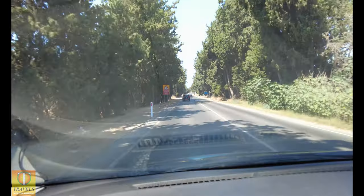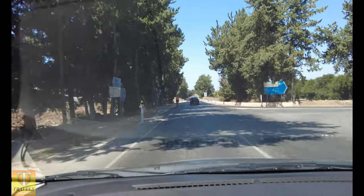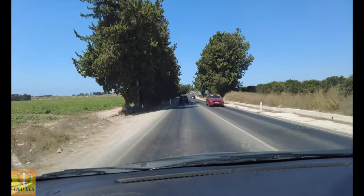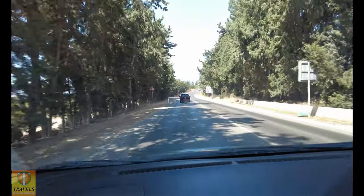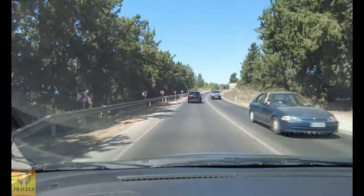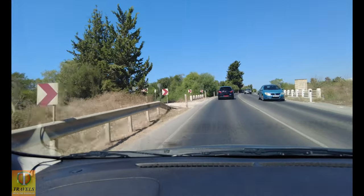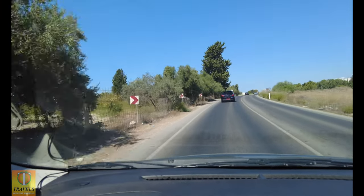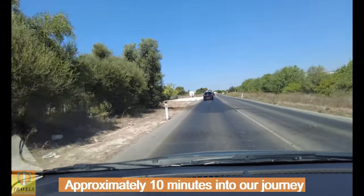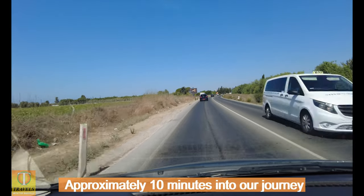Signposts are pointing you to the motorways. Remembering that Paphos town and Kato Paphos are kind of two different places. Kato Paphos is the lower part of Paphos, the coastal area, whereas Paphos itself, Upper Paphos, is the old town and it's a couple of miles away from the sea. Uphill. Naturally, most of the big hotels are down on the coast, on the seafront.